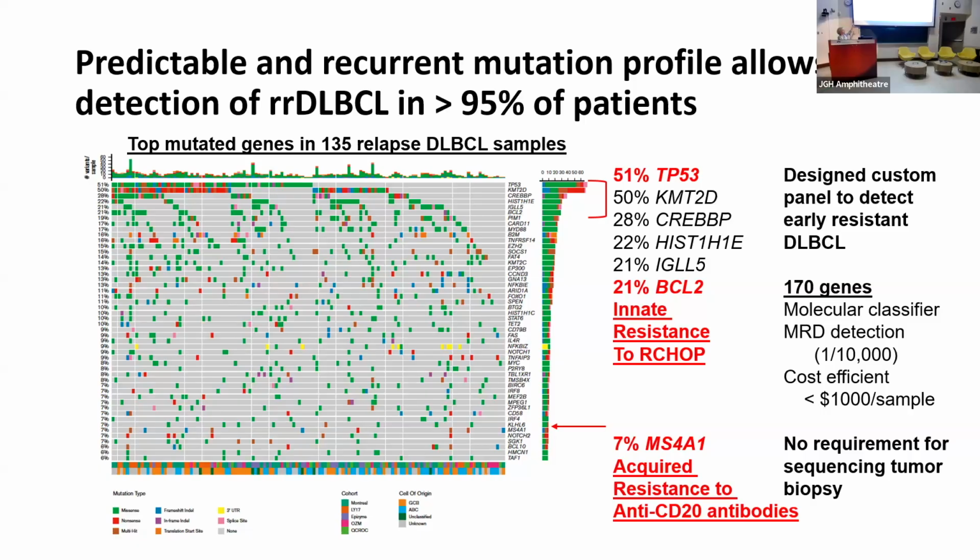So we have made a list of 170 genes of the most common mutations, and we certainly see recurrent mutations that impact the ability of lymphoma cells to die under chemotherapy with R-CHOP. So it confers innate resistance to chemotherapy, and some mutations are acquired with R-CHOP. So for instance, mutations in CD20, or MS4A1 is the gene, mean that the lymphoma cell is no longer targeted by CD20 antibodies.